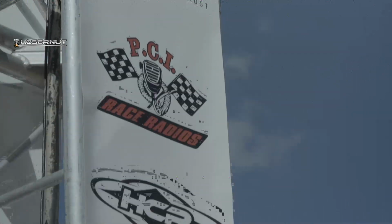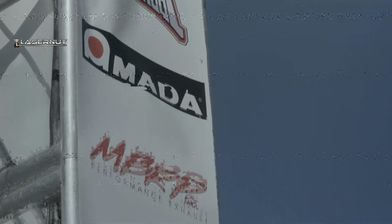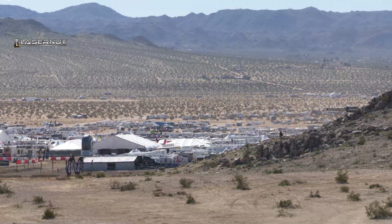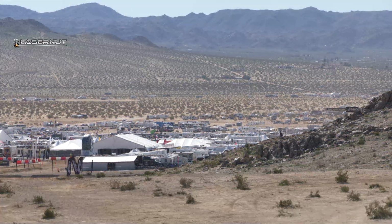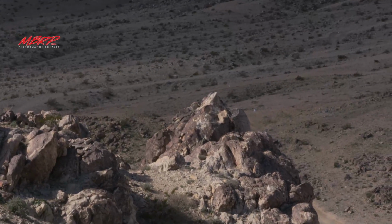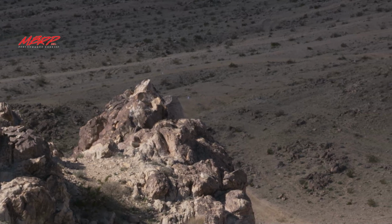Then in seventh, it's Dan Fresh in the Bomber with 232. Then it's Eric Miramon, a great run from Eric, taking him to a 236 in eighth position. In ninth position, it's Carl Wickham with a 238. And then rounding out our top 10 is Kenneth Goodall with a 239. Incredible stuff. Top 10 drivers, sub 240.